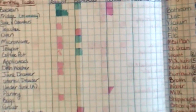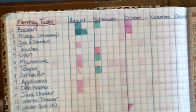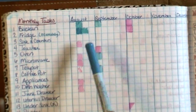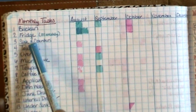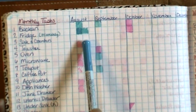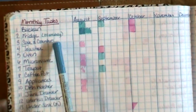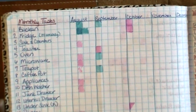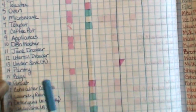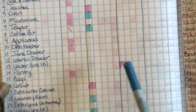I also have a monthly list of things that I want to do every month when it comes to cleaning. So here, I basically write down whether I did it that month, and sometimes when it comes to cleaning the fridge, I actually want to do that more than once a month. So I kind of noticed that, hey, the fridge probably needs to be cleaned every other week. So I wrote that down here. And again, here I can kind of see over time whether I am doing something, like when it comes to maybe cleaning the pantry. Like I might only need to do that every 3 months or something like that.